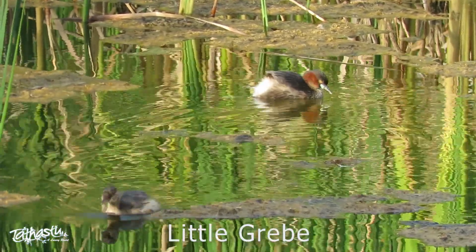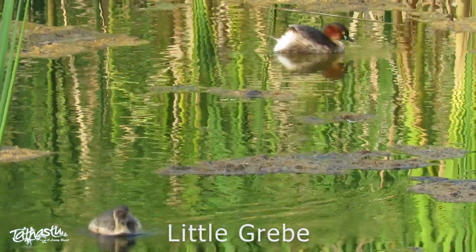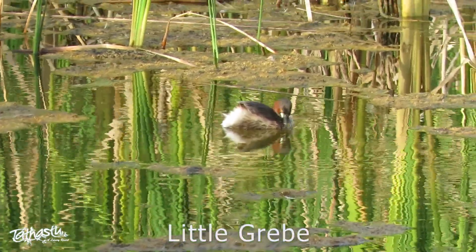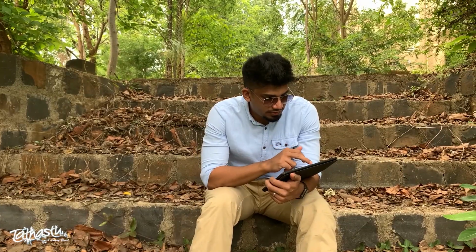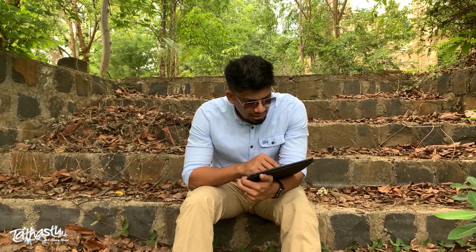Here we see a juvenile Grebe, and in the background you see a male Grebe. As you can see, that distinctive rufous mark on the neck tells that it's an adult, and they have a special plumage only in the mating season. After that, they become a standard gray-brown in color.